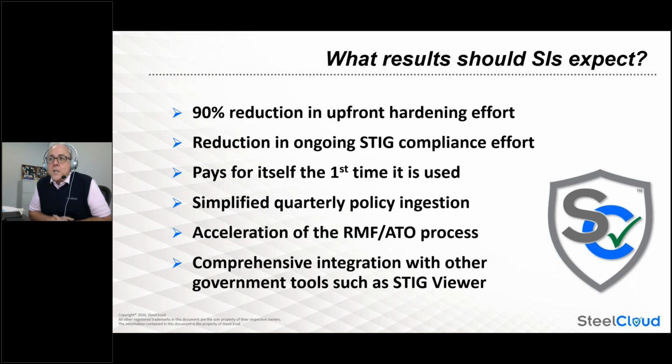The policy is going to change. And one of the biggest issues that we see is the ingestion of the quarterly updates. How the heck are you going to manage those? How are you going to be effective in doing that without breaking things, without disrupting production and all of those things? So ConfigOS is very adept at being able to automate that process.